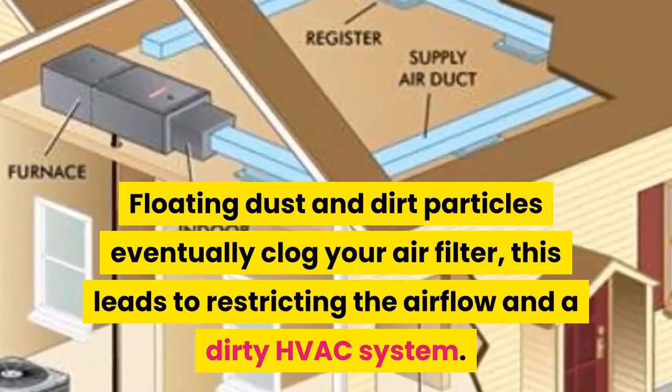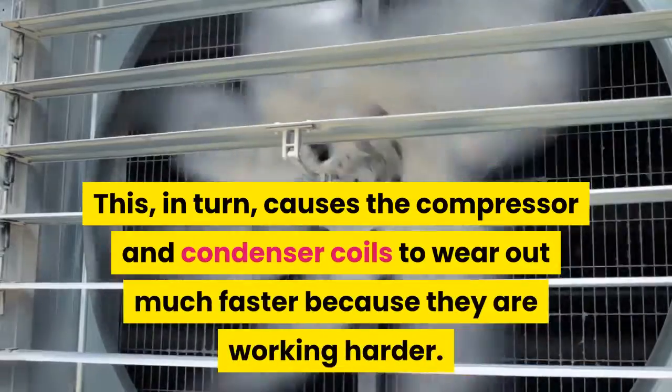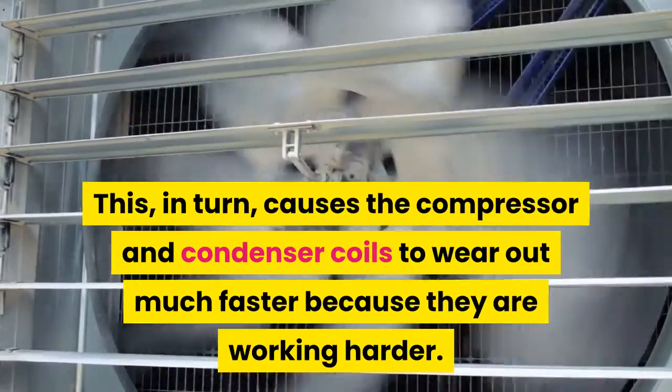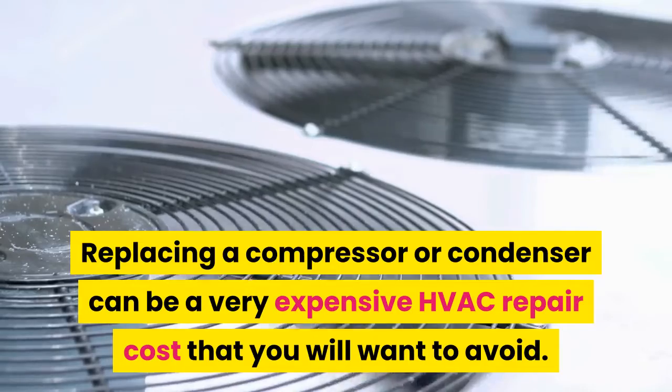This leads to restricting the airflow in a dirty HVAC system. This, in turn, causes the compressor and condenser coils to wear out much faster because they are working harder. Replacing a compressor or condenser can be a very expensive HVAC repair cost that you will want to avoid.